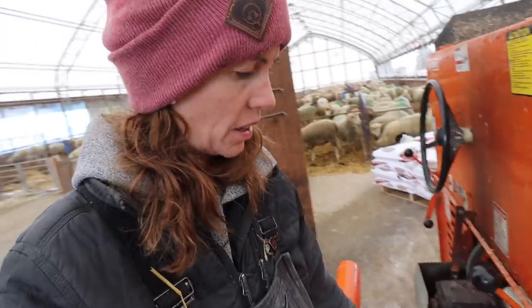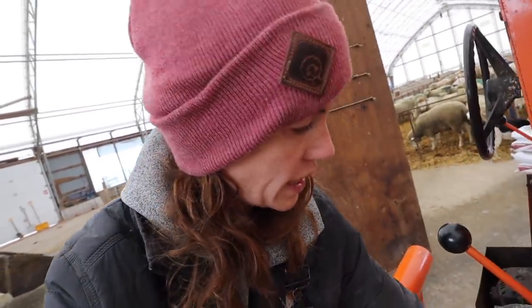Yesterday we had a little bit of an adventure with our feed cart. It's been acting up. It's really been acting up over the last year. Just the engine, just our Honda engine here, we didn't really know what it was, so Mark ripped it all apart this morning, yesterday and this morning.